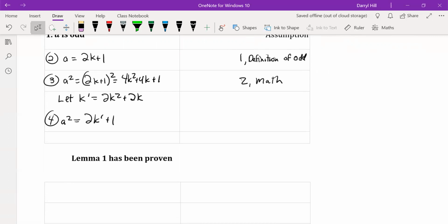Okay, and then a squared is odd, by the definition of odd. Okay, so we've proven lemma 1. So now we have a new fact that we can use in our knowledge base.